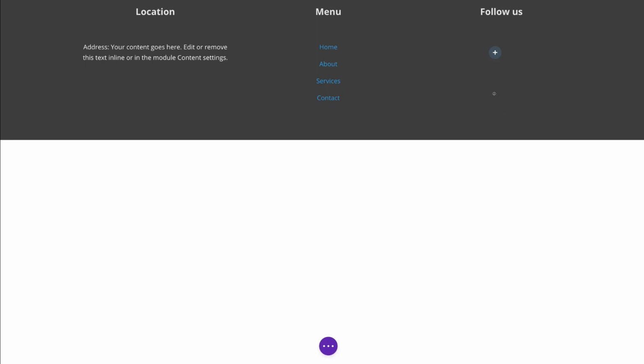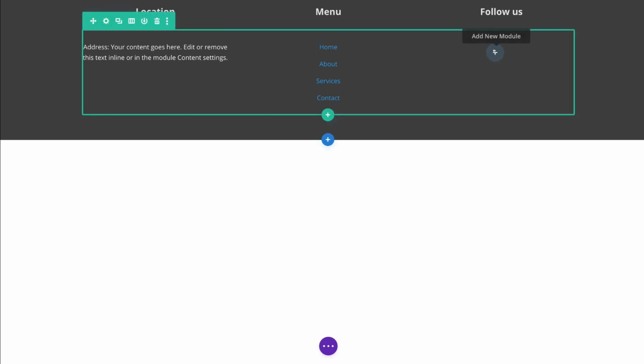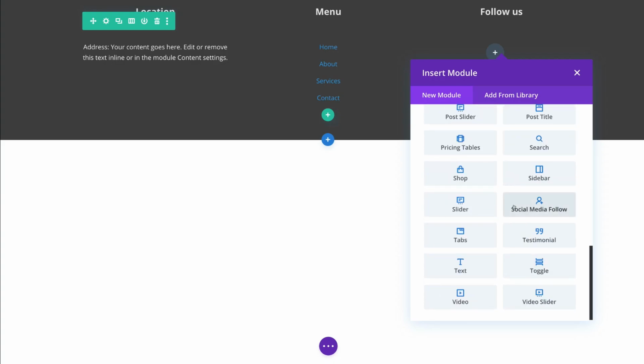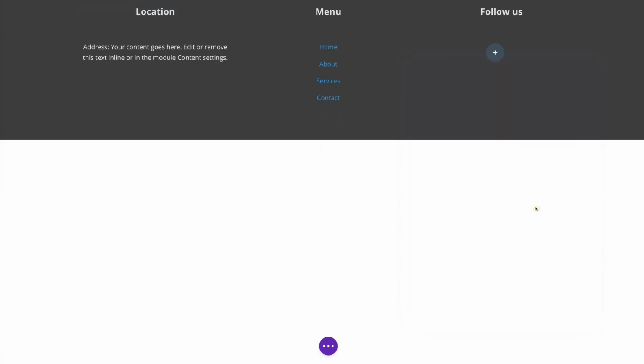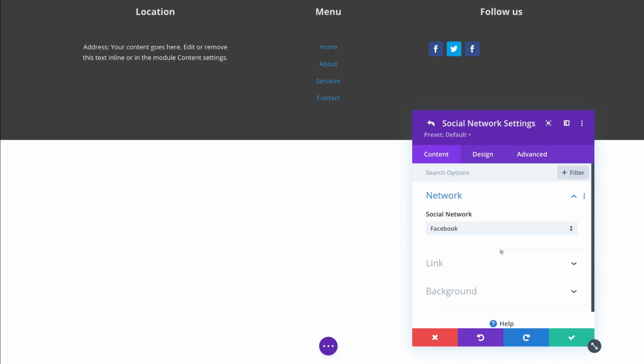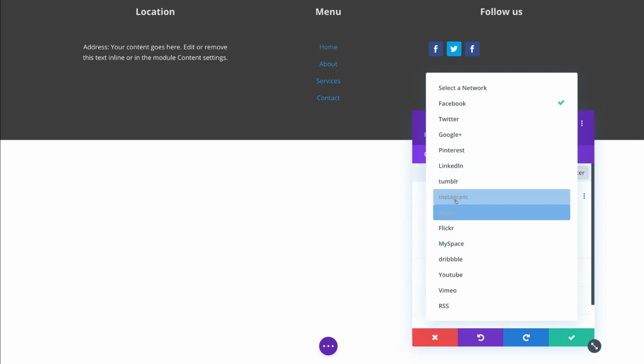Now the last thing we want to do is navigate up to follow us and click add new module, and then locate social media follow. So here we have social media follow, click here. And this is where you can add and link your social media accounts so people can follow you on your social media channels. What you can do is come down and add a new social network. Simply navigate under social network and then click on the social media you want to add. I'm going to click Instagram.